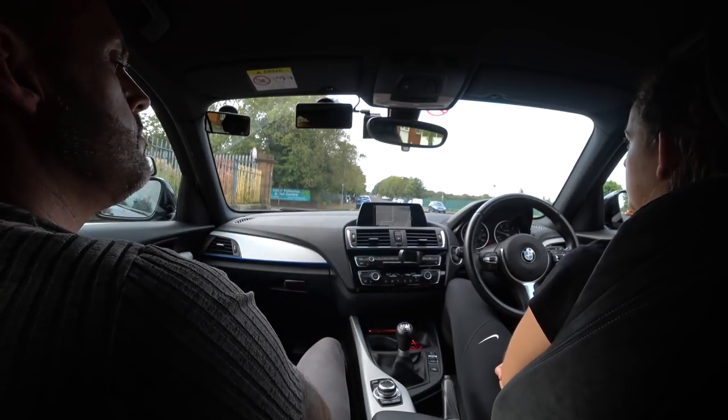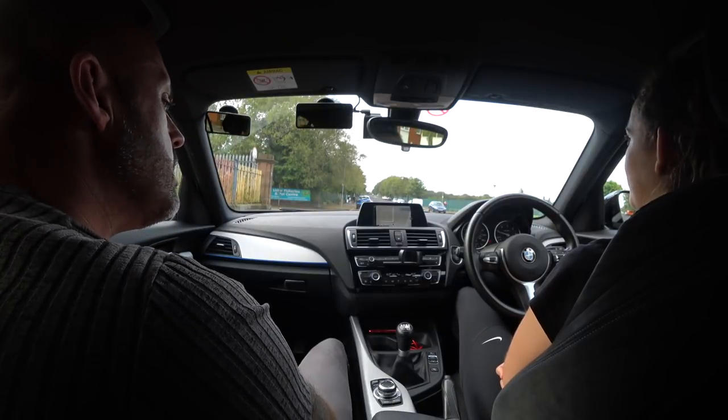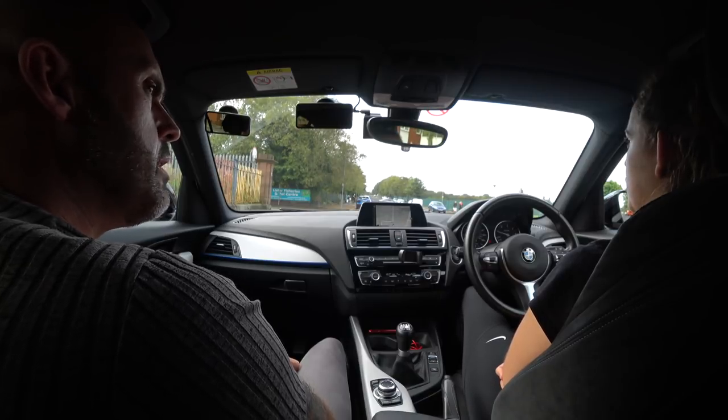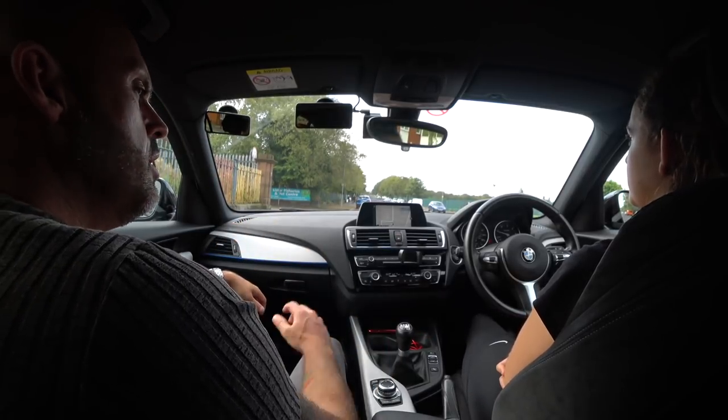Good. Well done. That's the clutch pedal there. So that's the brake, that's the gas. Yes, you've got them. All right. Okay, so what do you do before you put it into gear? What pedal do you press? Clutch. Go for it. Well done.